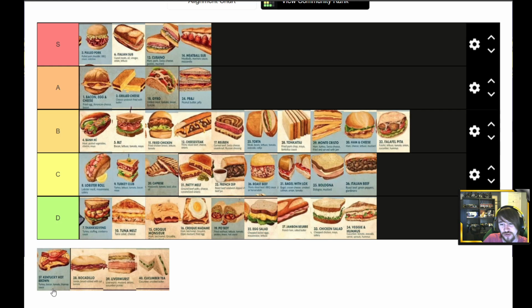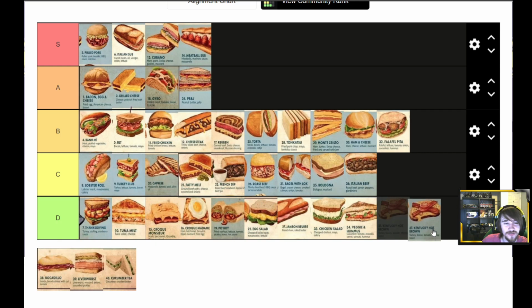Kentucky hot brown, turkey, bacon, tomato, and Mornay. What the fuck is Mornay sauce? Dude, first off, I don't know if it says Kentucky, so it might be. This looks like the Confederate fucking flag, all right? Like, you already know if it's a Confederate flag looking sandwich, it's a bad sandwich. No one is looking at that and being like, that shit looks appetizing. This looks like a fucking hollandaise sauce with some bacon and tomato. No, that's bad. Don't fucking eat this shit. Don't make this shit. This should disappear.